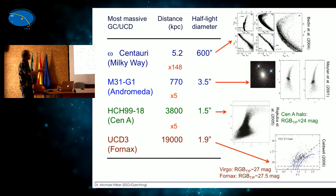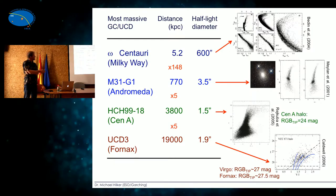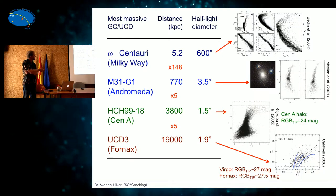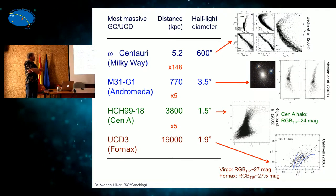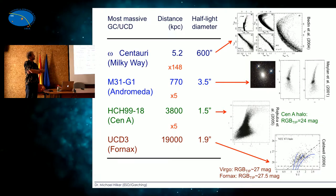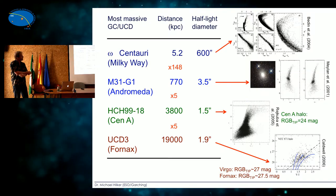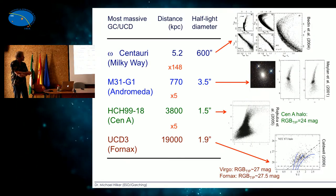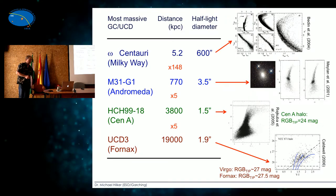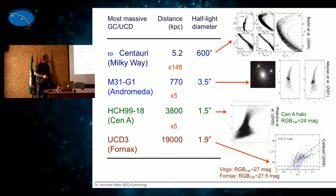Okay, to explain this once more. We have in our Milky Way Omega Centauri, which is the most massive star cluster, and we know very well that it has multiple stellar populations with different metallicities, maybe even an age difference. But already if we go to Andromeda, there is one very big star cluster, G1. We can still get a color magnitude diagram. We can do some things there. But then the typical ones, in Centaurus A or in the Fornax cluster, are of size 1.5 arc seconds or 2 arc seconds, the most massive ones. And then it gets really difficult to get internal properties of those. Okay, so this is more or less what can be done in observations.